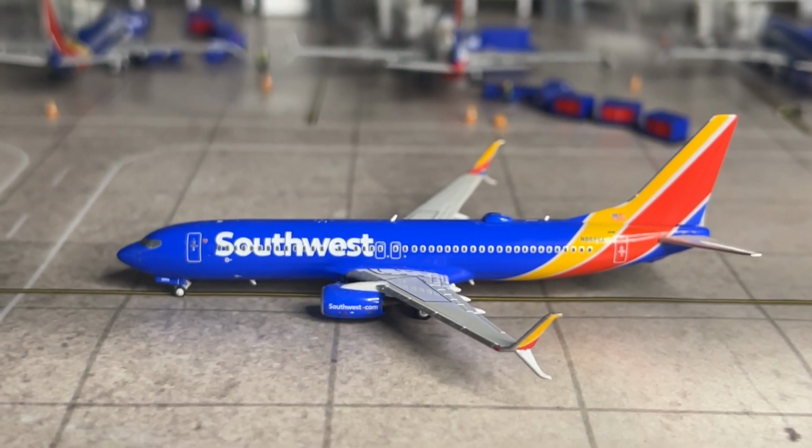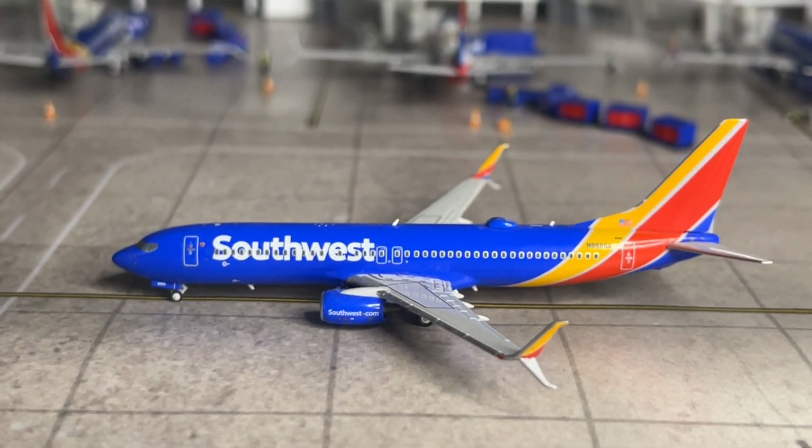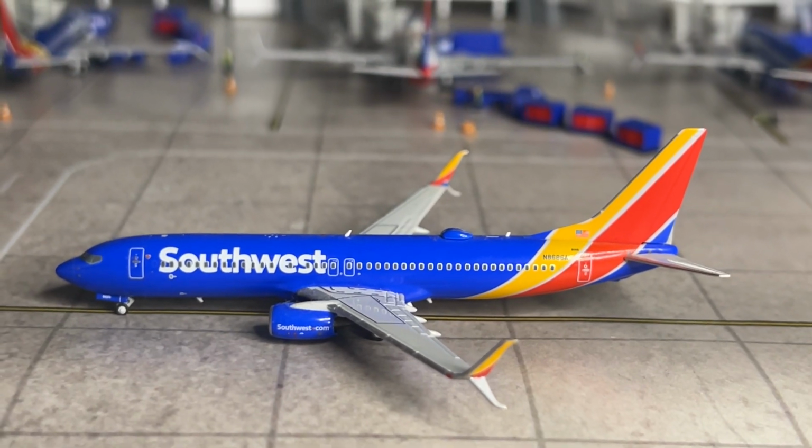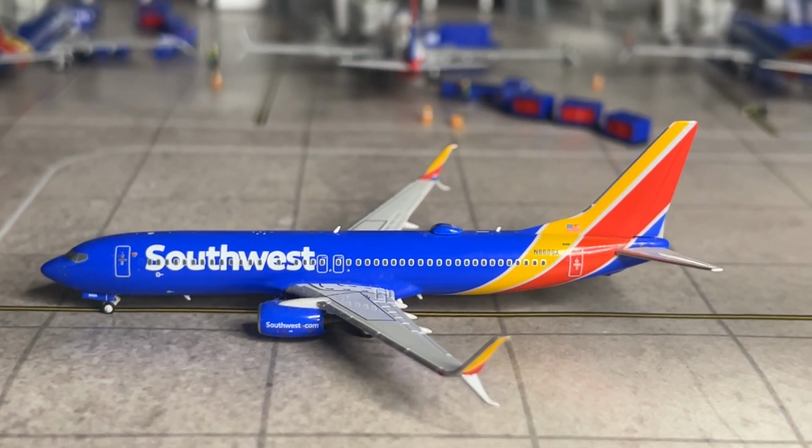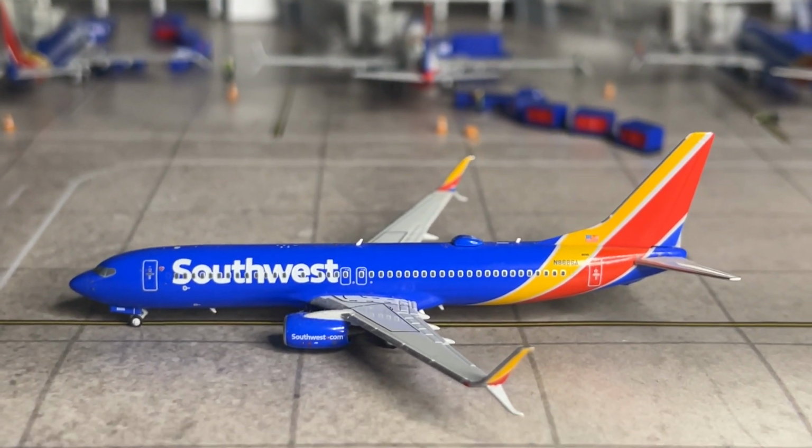Moving on to the next flight. So here the Southwest 737-800. And we'll say this aircraft has just arrived in from Houston Hobby, and he'll be soon heading out to, we'll send him out to Oakland.